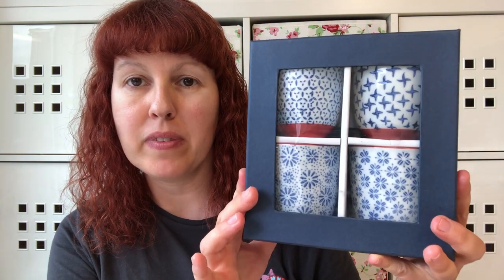This set I picked up isn't vintage, but I really liked the design on them. They are little pottery tumblers, which are multi-purpose, I suppose. You could use them to put little plants in, or you could use them for coffee. You could drink wine from them. They're also very decorative. They're really, really pretty.